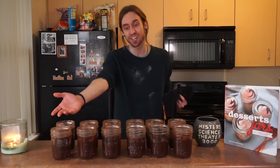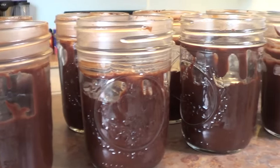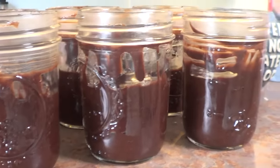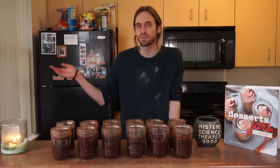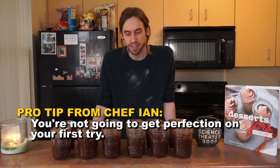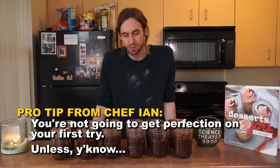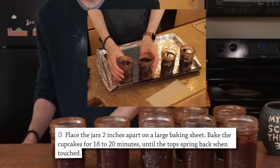So the jars are done. I don't know that this is exactly what they're supposed to look like. I've got a feeling that they're not supposed to be so drippy on the inside, but you know what? It's my first try, and you're not gonna get perfection on your first try. Place the jars 2 inches apart on a large baking sheet.